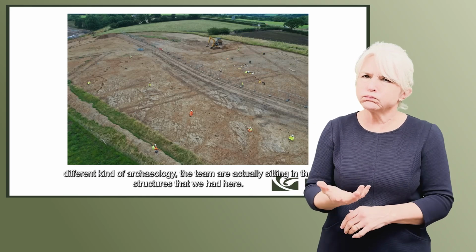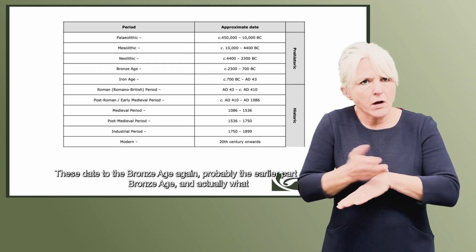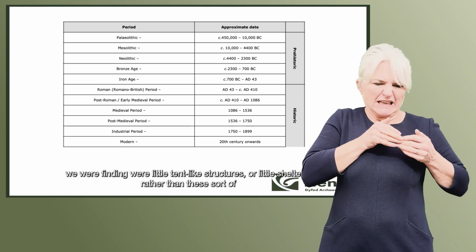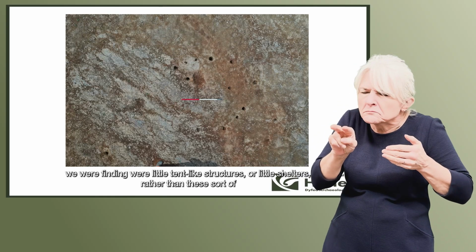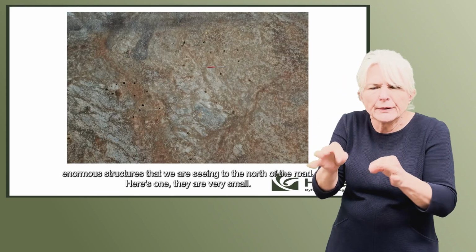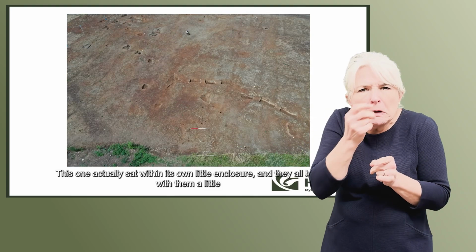And here we had a very different kind of archaeology. The team are actually sitting in the structures that we had here. These date to the Bronze Age again, probably the earlier part of the Bronze Age. And actually what we were finding were little tent-like structures or little shelters, rather than these enormous structures that we were seeing to the north of the road. Here's one. They are very small. This one actually sat within its own little enclosure.